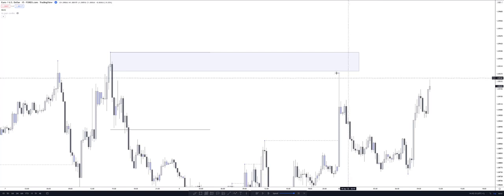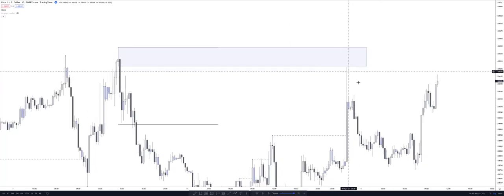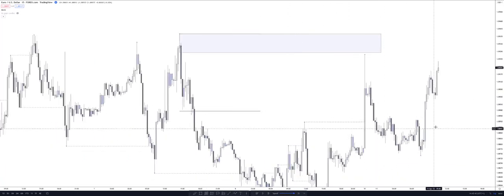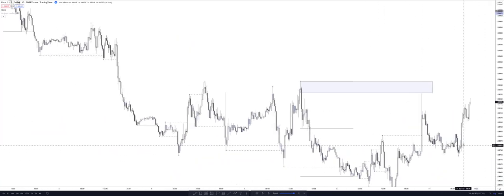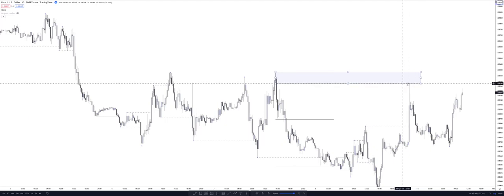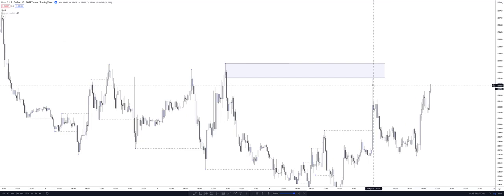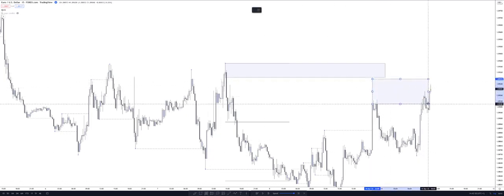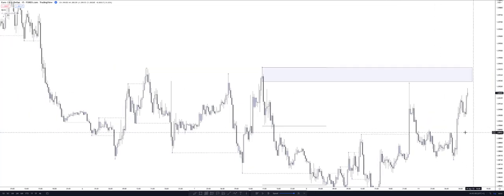Now this is something we can see as inducement, and that's a form of liquidity. So yes, we tapped into the premium, yes, we had a reaction, but did that reaction follow through? No, it didn't. It didn't break any form of structure. And with something hovering just below a POI like this, a lot of people would be looking to get involved in a trade somewhere in this wick, seeing this as the point of interest. But for me, I was always looking above this wick at this zone right here.